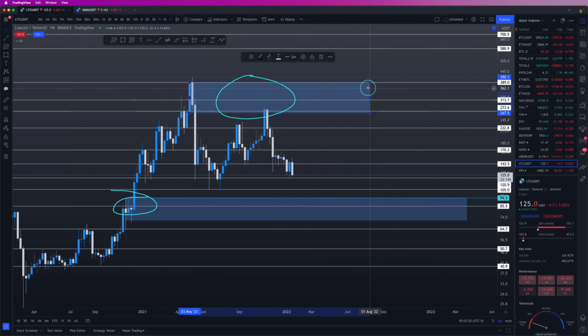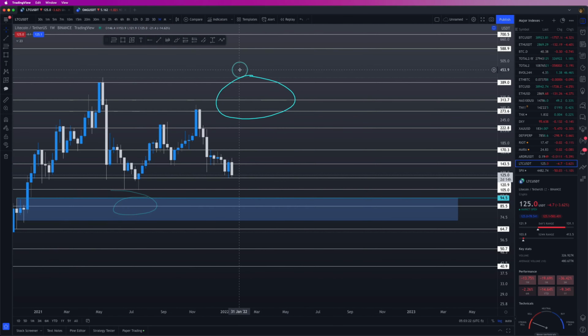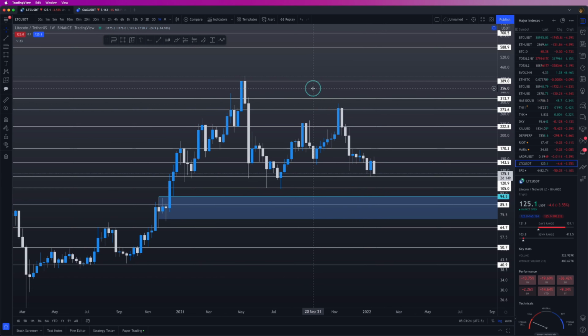And this applies on every time frame, not just the weekly, although I'm looking at the weekly because this will give you a clearer picture of how things are looking. And the thing to understand about order blocks is that by definition, they are simply untapped areas of liquidity. The markets move based on liquidity. The markets move because of market makers, okay?